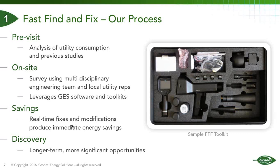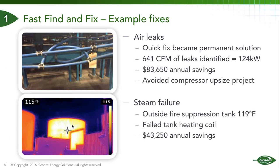And we're obviously casting an eye to other opportunities that are longer term, more significant savings and opportunities, and I'll dive into that a little bit toward the end with some case studies.